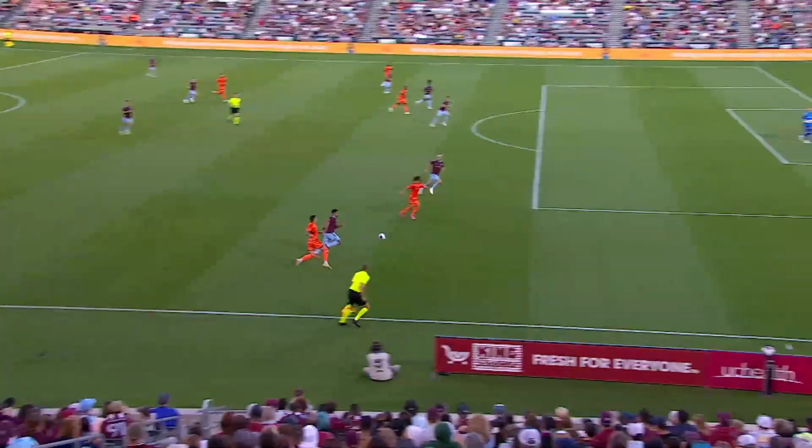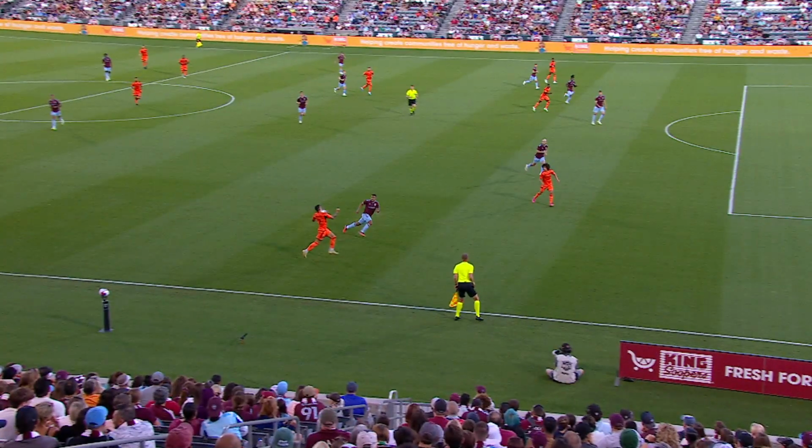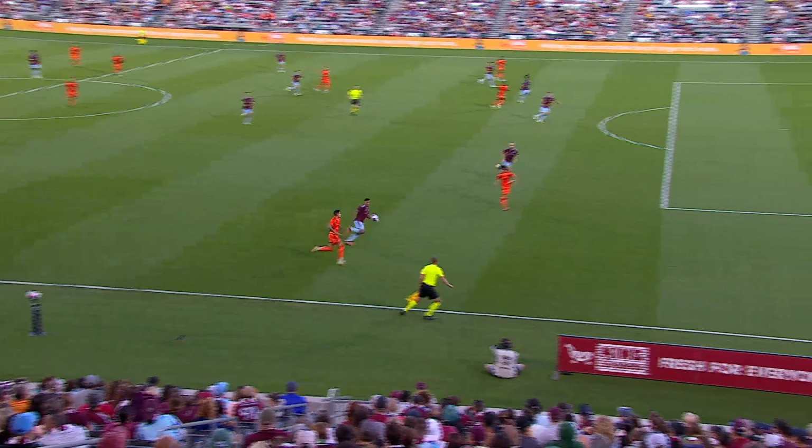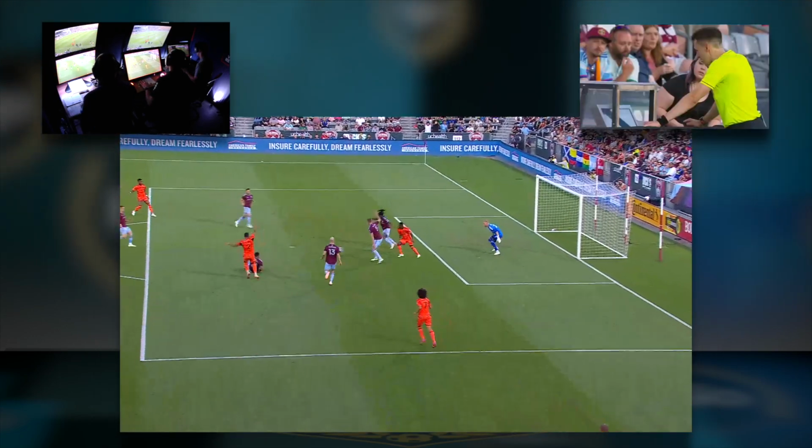Pause here, please. Right here. This is a point right here. I have him as offside. I have offside, too. I don't see play forward. 100%. He plays. Okay. So, Philip, here's the thing.